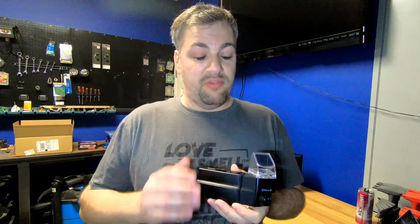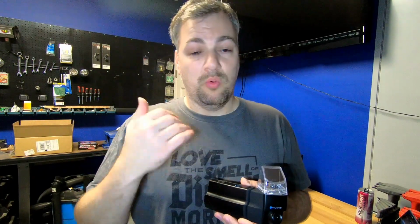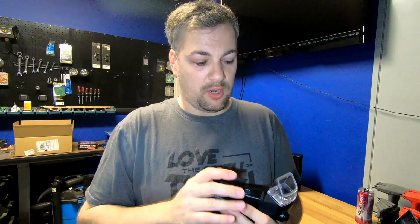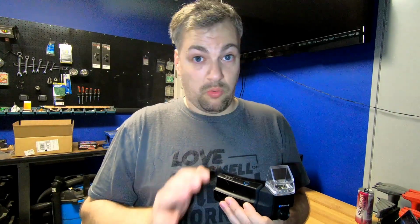Number 4, this does have a GPS map. Once it's loaded onto the camera, you can actually view it in your viewfinder. I said camera, but you know what I meant, heads-up display. Once you load it on the heads-up display through the card that's on the side here, which it doesn't come with, you have to load your own card or get your own card. Once you load it onto the card, then you actually have a GPS map. But it's a horrible map.